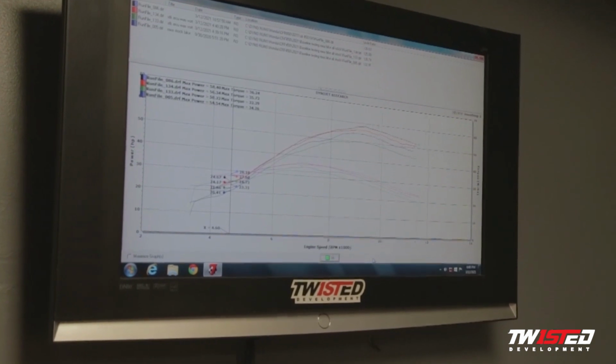So if you're going to send the ECU into Twisted Development to try to get it remapped, please take it to the dealer. Please ride it. If you're happy with it, awesome. Go down the road. There's been a ton of people, since the media has released the new mapping, that have been happy with the motorcycle. So go ahead and do that first.